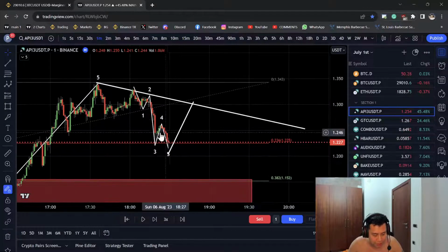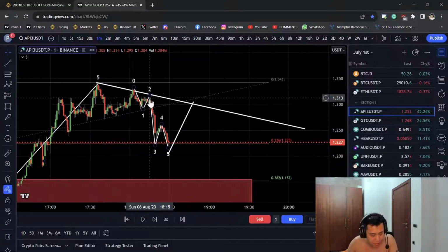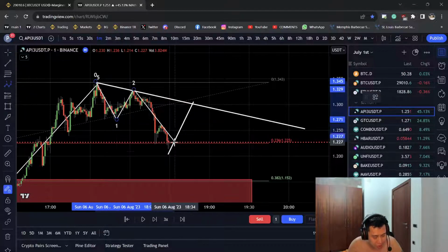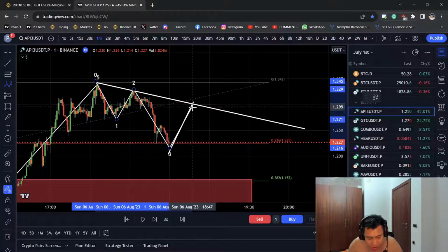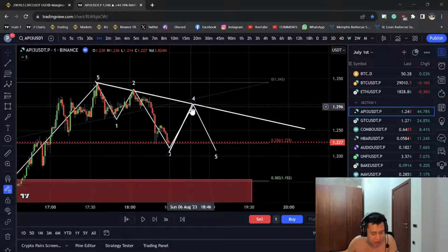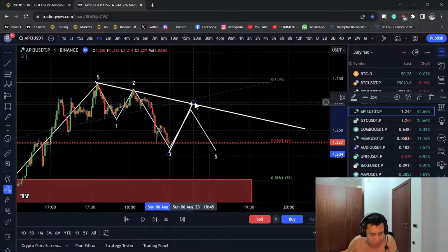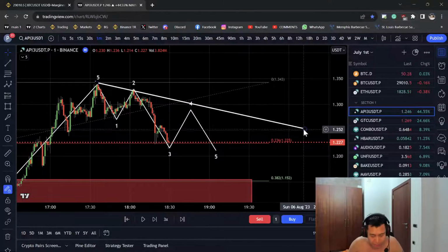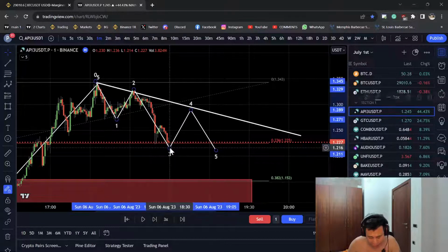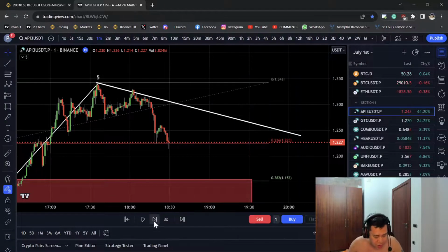So I waited. So then I assumed that this is probably a 1, 2, 3, 4, 1, 2, 3, and I just made a hypothesis that that's going to be a 4, and maybe there's going to be a 5, or maybe the 4 is not that high. But either way, when it gets close to a possible trend line up there, I'm pretty much going to short it. So this looks pretty decent, right? The hypothesis. So then I just let it play.